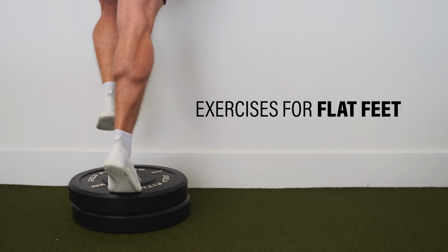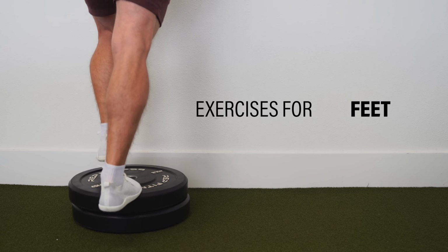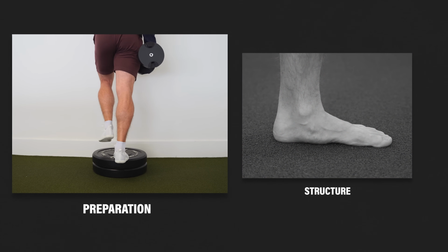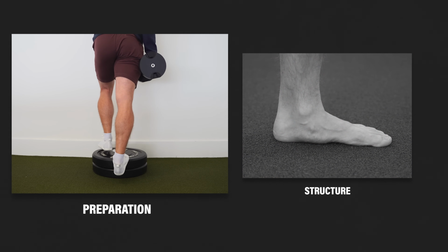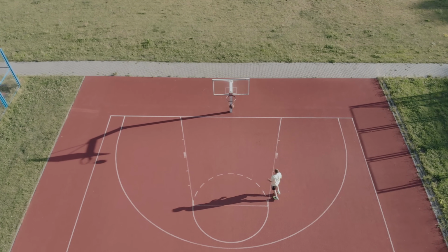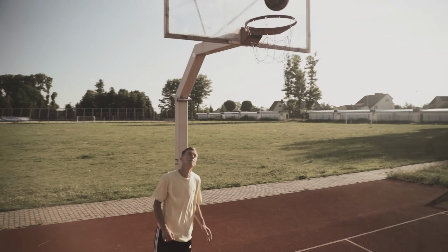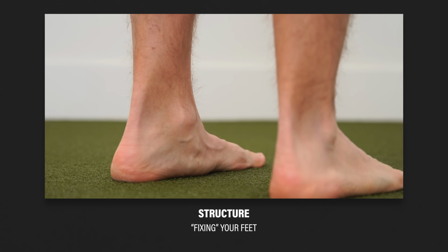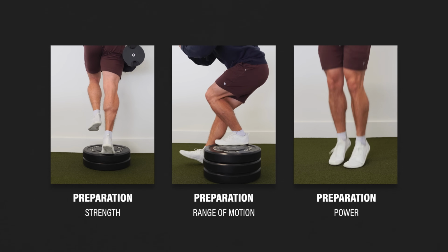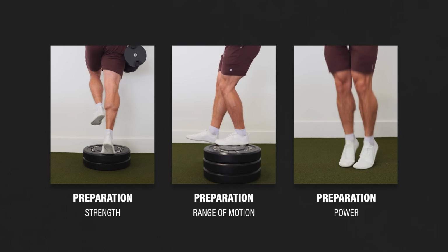When it comes to exercises for flat feet, I want to present the idea that there are no exercises for flat feet. There are just exercises for feet. Preparation is far more important than structure, especially if you don't have much influence on the structure. If you want to become a better basketball player, you're not going to focus on increasing your height. You're going to work on your jumping ability, defense, three-point shooting, etc. If you want better functioning feet and ankles, you don't need to focus on fixing your feet. Instead, work on your overall strength, range of motion, power, and other related variables to prepare yourself for any task.